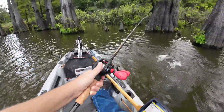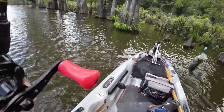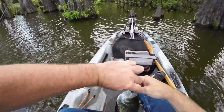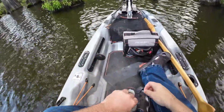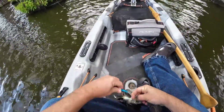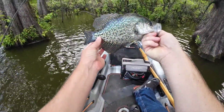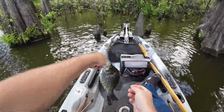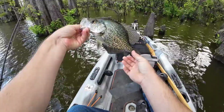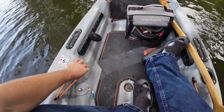Oh, there we go. Right there beside the kayak. Oh, come on. Pretty nice crappie too. He waited till the last minute to get it. Come on, buddy, calm down. There we go. Yep, that ain't a bad crappie. Not bad at all. Pretty one too. Get another look at him there. Definitely a pretty crappie. Back he goes, slowly. I love it when they do that.